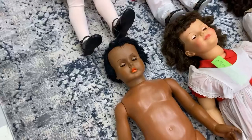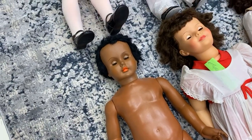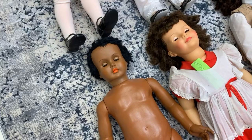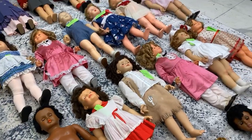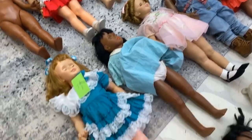A lot of them do have condition issues, which we will put in the descriptions, but a lot of collectors of these type of dolls are used to this kind of thing, such as missing hair plugs, cut hair, loose joints, sunken in necks, things like that. But for the most part, this little grouping here doesn't have a whole lot of problems.